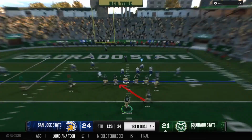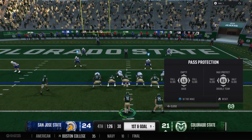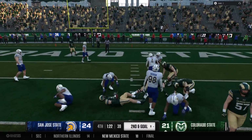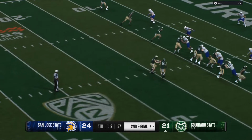This 2-minute situation. He makes the catch in the middle of the field. He knows he's got to find a way to stop the clock. The only way to do that is to get out of bounds. He uses his speed and his vision, and he's able to elude the defense to save some time. And the freshman does a great job using his technique and getting the man on the ground.